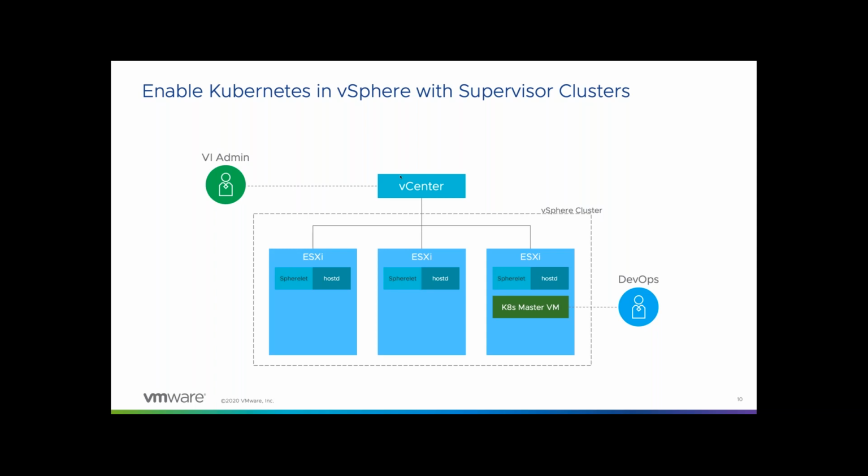And this Spherelet is, in Kubernetes terms, the kubelet, right? That you know from the worker, responsible for communicating back to the API server, getting in charge of starting and stopping pods on the given worker node. And that is exactly what we are seeing here. So we are enabling Kubernetes functionality directly on the host, on the ESXi host. And that enables us to just start and stop native Kubernetes pods right on the ESXi host.